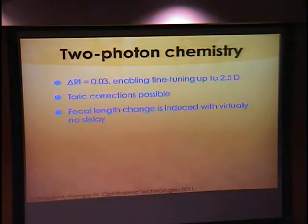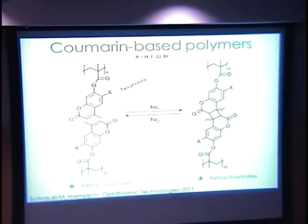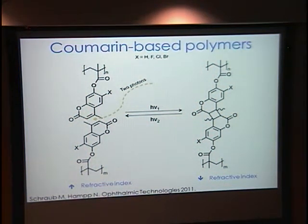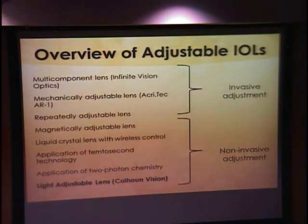Another thing about this lens is that if you're thinking of light being able to change the properties of it, well, theoretically, ambient light doesn't have enough energy to cause this reaction to occur. So theoretically, it's not going to change the refractive index with your patient being out in ambient light. And so now I just want to go on and talk about the Calhoun Vision lens.